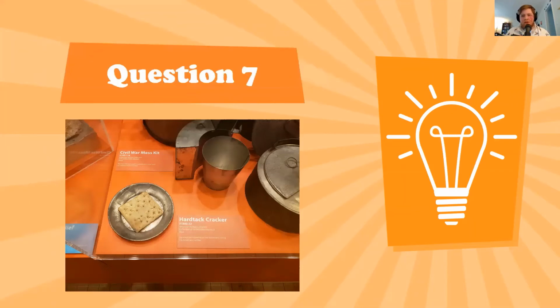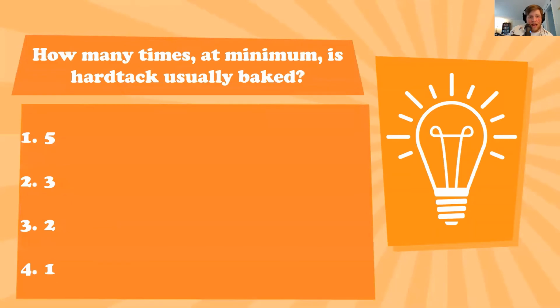They were eating it all the way through the Civil War and even into World War One. It is just a very dense, nutrient-rich, caloric-rich food that lasts a really long time. So my question for you guys is, how many times, at minimum, is hardtack usually baked?